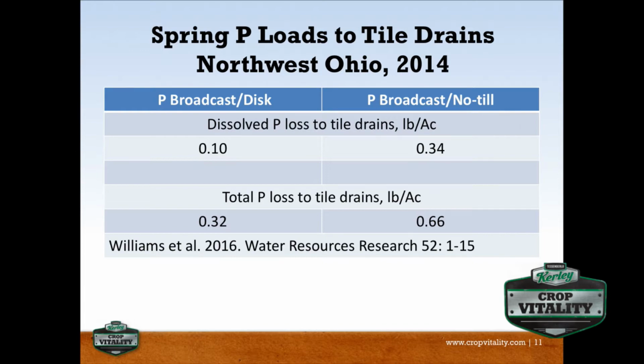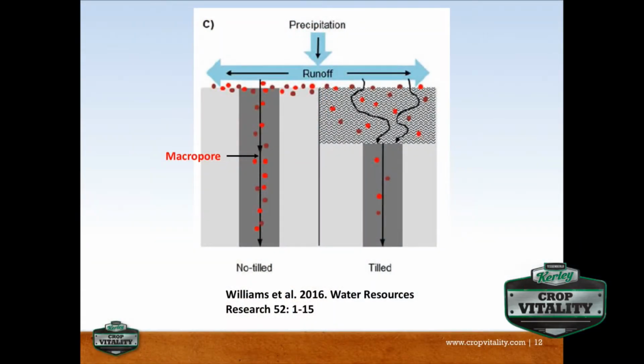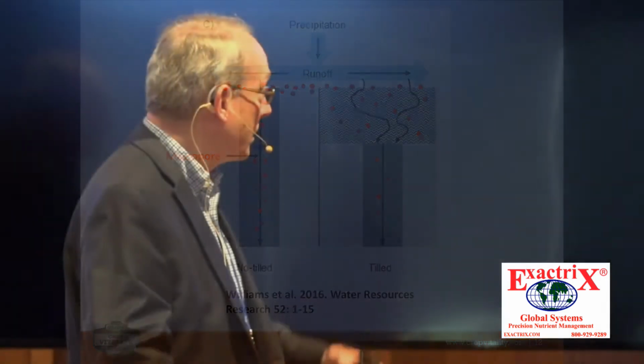So it's critical that we do something with no-till to help alleviate that situation, and we believe that subsurface injection can do that. And they have a nice diagram to show what's going on there. Basically with no-till, the surface runoff is carrying P to macropores, and there's water and P going down macropores without much interaction with the soil. And in the tilled, you first of all incorporate a lot of the P, and much of the water and P is not going into macropores.